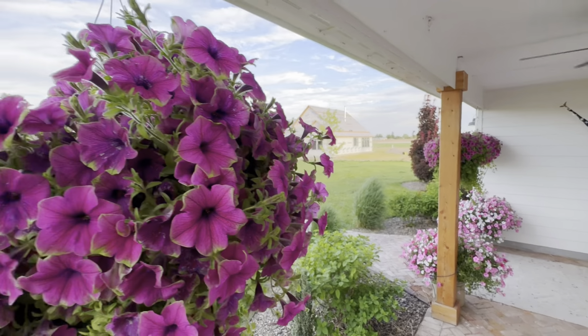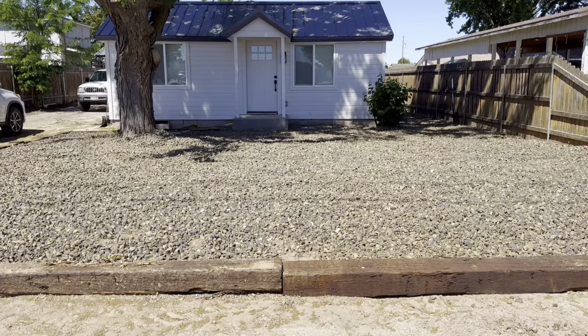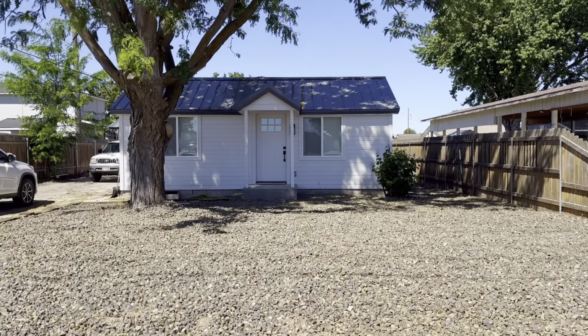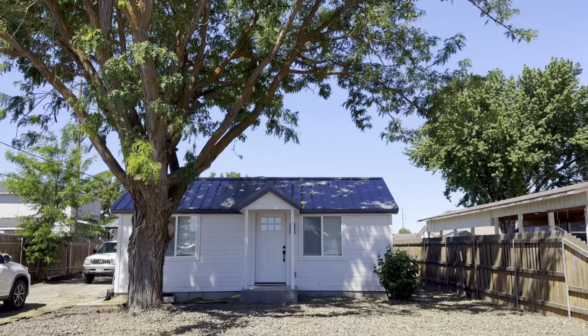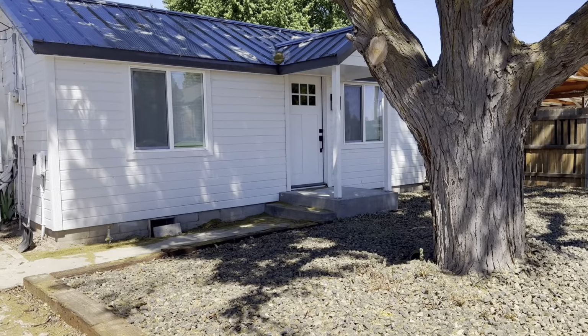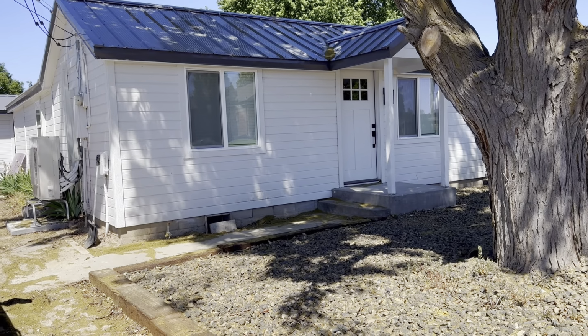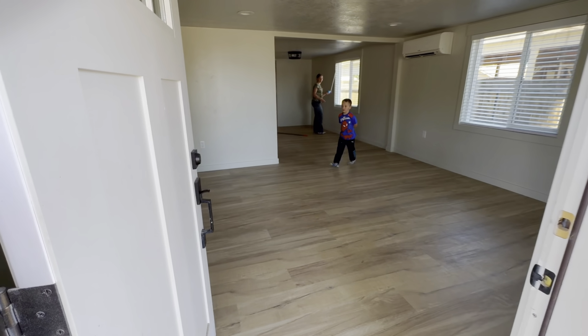About a year ago, our family took on a really big project. We bought at auction this little tiny cottage in town. It was purple with silver spray paint all over it, inside and out, and needed a complete remodel. And so I'm just going to take you guys today on a tour of this cottage before we rented it out. So this is going to be a rental for us for the next few years.